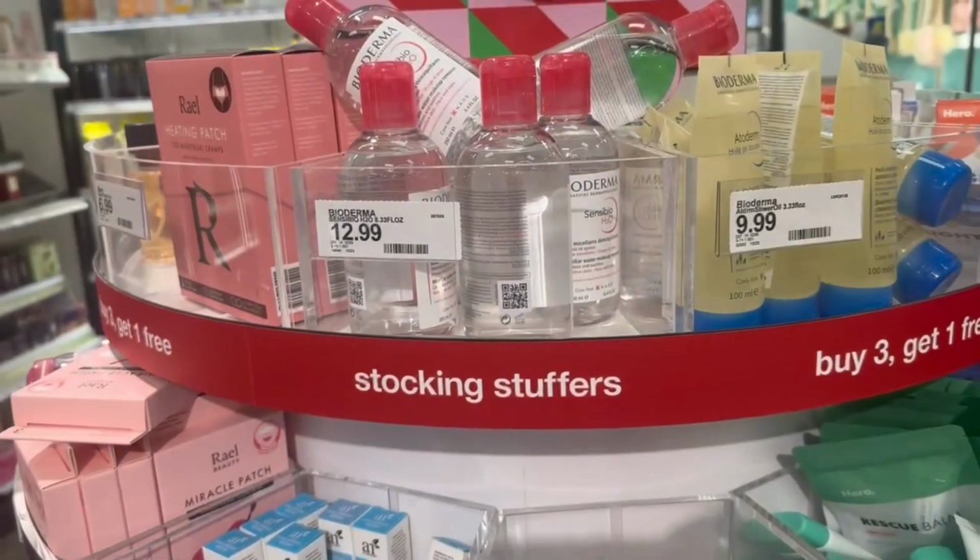Let's see. They changed the jewelry place? Okay, I always sent everything, so let's see. I'm trying to see what kind of Christmas stuff they got out in the beauty area and stuff like that. Oh, okay. So if y'all don't know, I think it's everywhere by now that they have the buy three get one free stock and stuff.